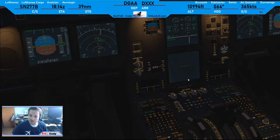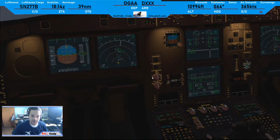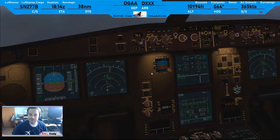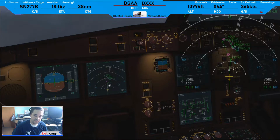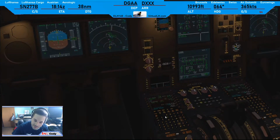So, monitoring the systems. How are we doing in the cabin now? Yeah, 22 degrees is good because it was really hot earlier. We were on the ground, it was about 30. So 20 nautical miles till top of descent. Flight plan.